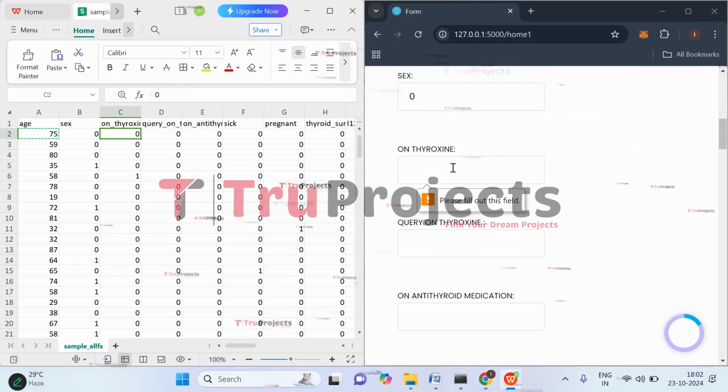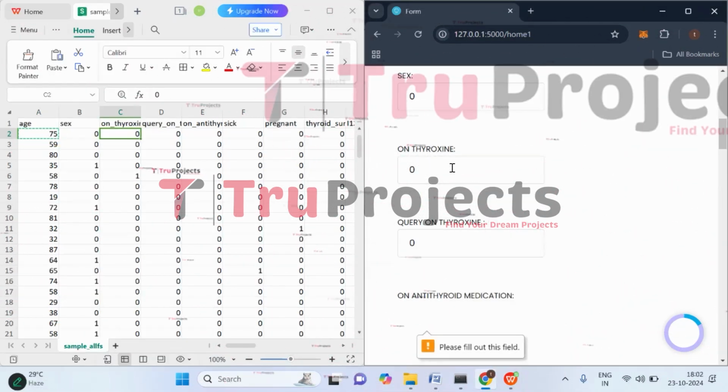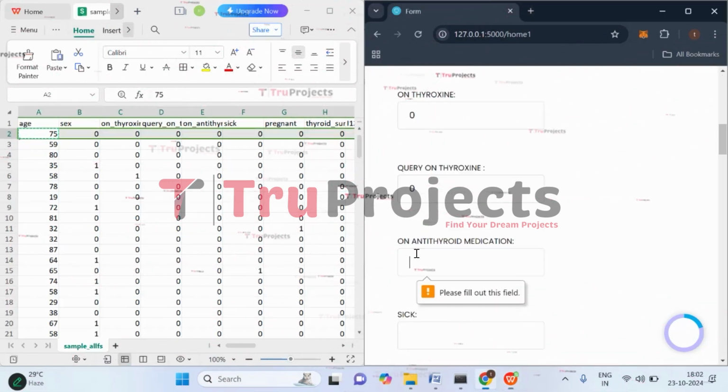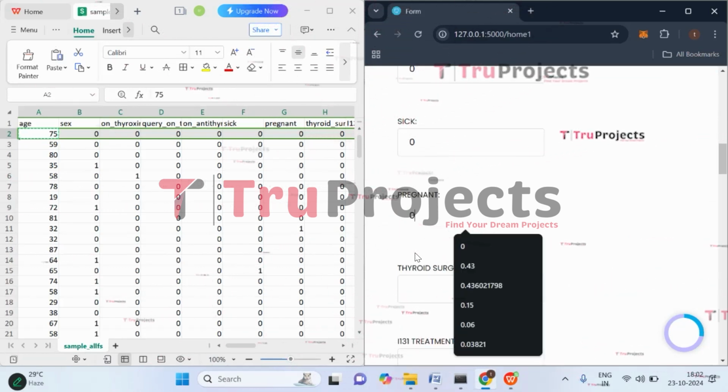And the next one we have is on thyroxine, that is 0. Next one, query thyroxine is also 0. On antithyroid medication is also 0. And the next one, sick, is also 0. Pregnant value is also 0.